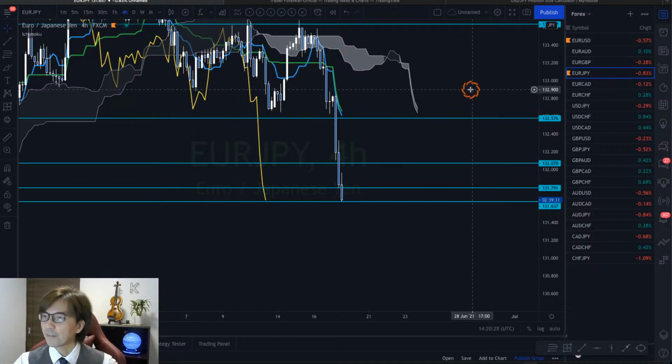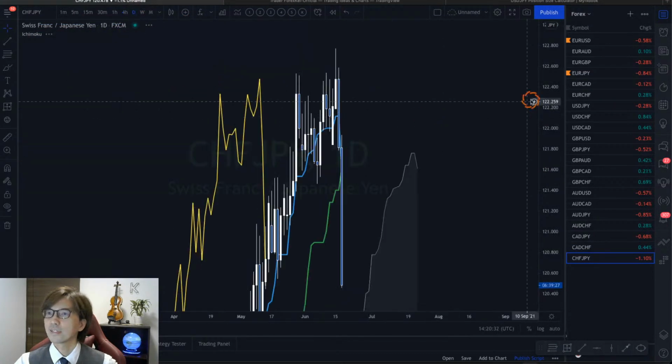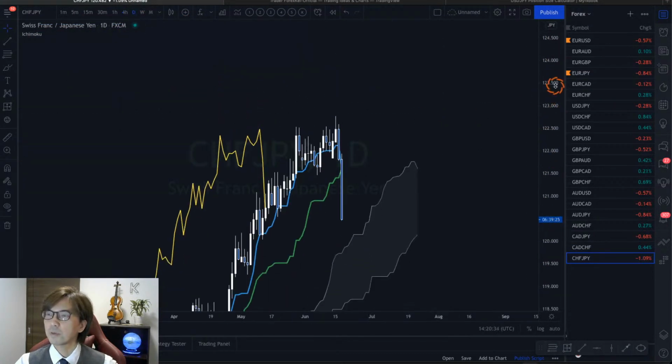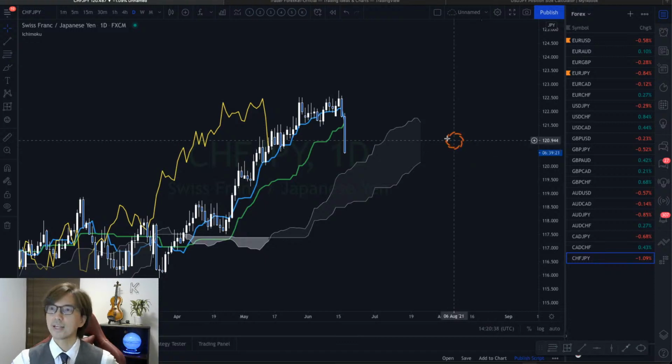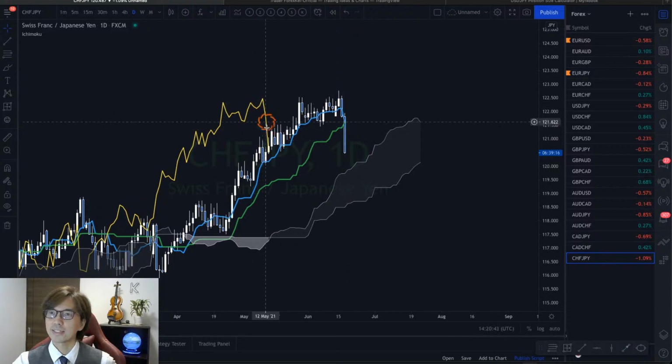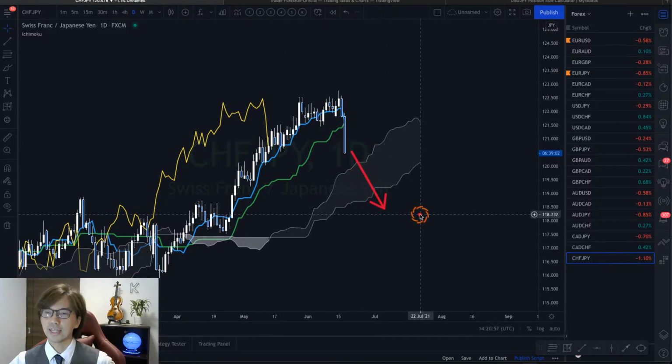Okay, and let me cover the Swiss franc JPY. Swiss franc JPY is pretty much the same as Euro JPY, as the price broke the Kijun Sen downwards and the Chikou span is about to break. Tenkan Sen Kijun Sen crossing right now. So we have to wait until the Tenkan Sen Kijun Sen dead cross and Chikou span break, and the Kumo breakout could happen in the end.